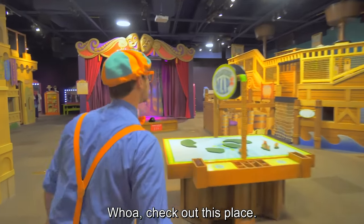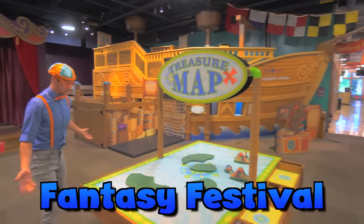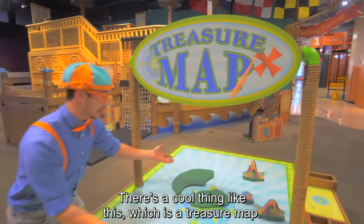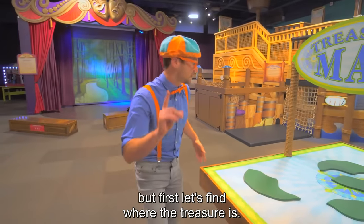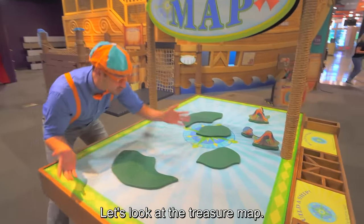Oh, check out this place. This is Fantasy Festival. Ooh, there's a cool thing like this, which is a treasure map. And there's a pirate ship back there, a stage. This place is awesome. But first, let's find where the treasure is. Let's look at the treasure map.